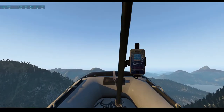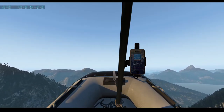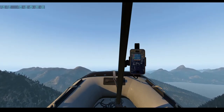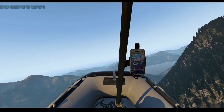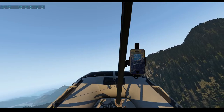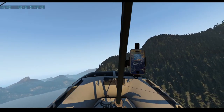Ladies and gentlemen, welcome to the Polaris AM-FIB. That is an amazing little airplane. And that takeoff there, that was crazy. Alright, just gonna turn past the mountain here. There's a fire watchtower, I believe, right up there. So I'm just gonna let the airplane climb, and let's see if we can check that tower out, if that actually works.